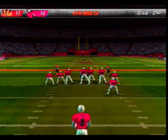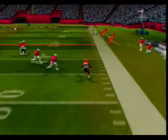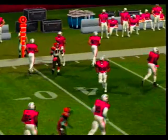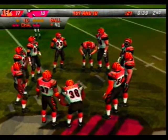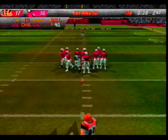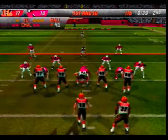So three and out, and they'll line up to punt. From the 49-yard line. Mathis with some good moves and gets good yardage, bringing it back to the 41. They're trying to move the ball downfield and increase their lead before halftime. So they have first and 10 here.